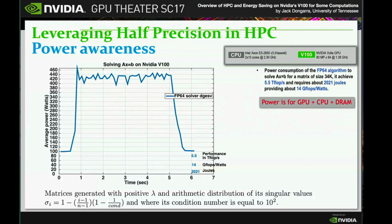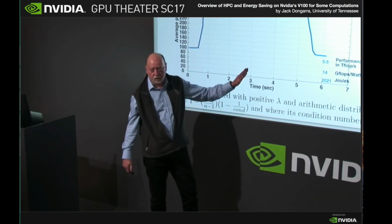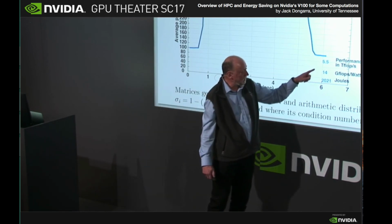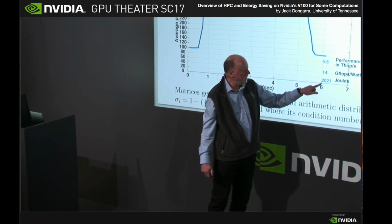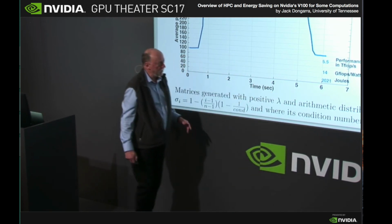We get a picture like this. So this is the 64-bit accurate answer. This is a profile of the energy from when it was called to when it finished on that processor. We get 5.5 teraflops for the performance. We get 14 gigaflops per watt, and we consume 2,000 joules of energy to do that factorization.